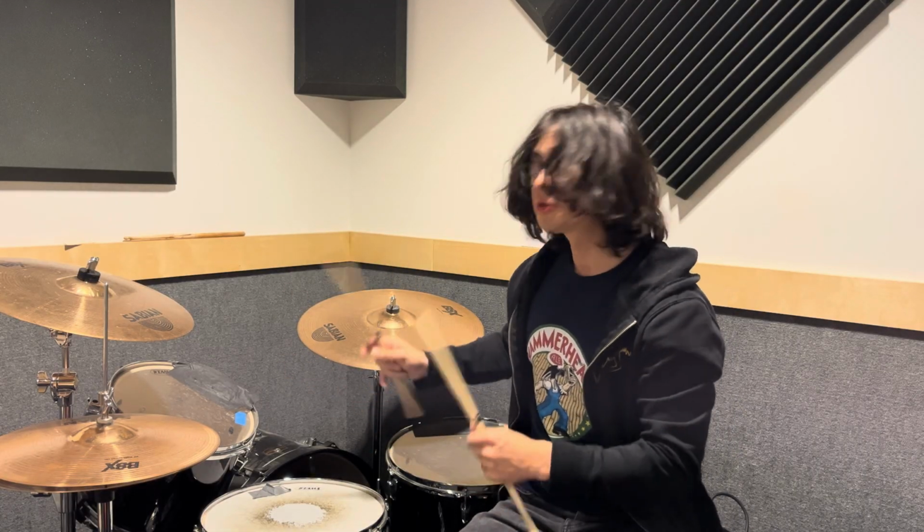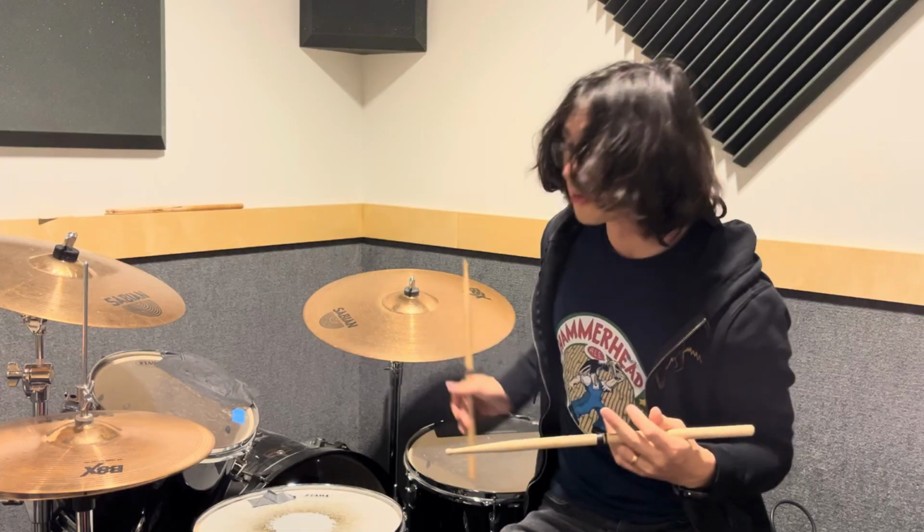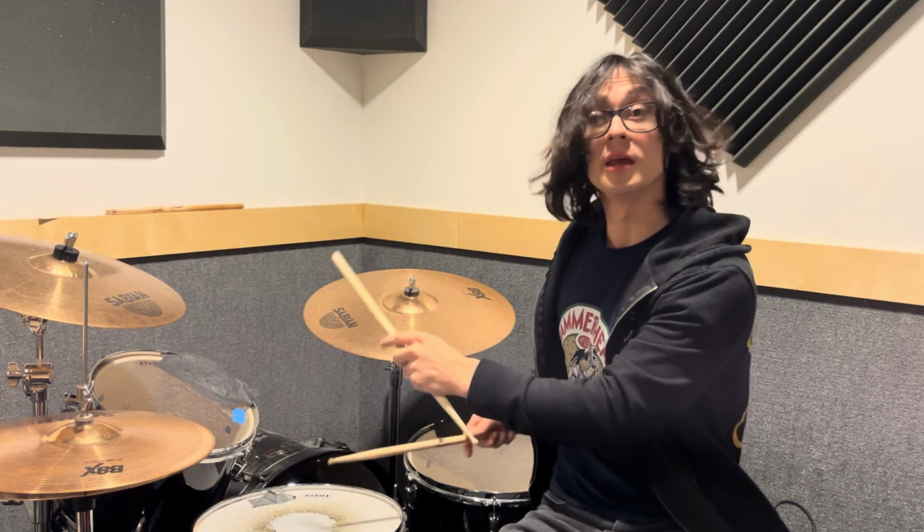Notice something already by the way Benny uses the toms. He uses them in a very musical way, I would say even melodic. And the song Going to a Go-Go by Smokey Robinson is another great example of the way he uses those tom-toms in a musical way.